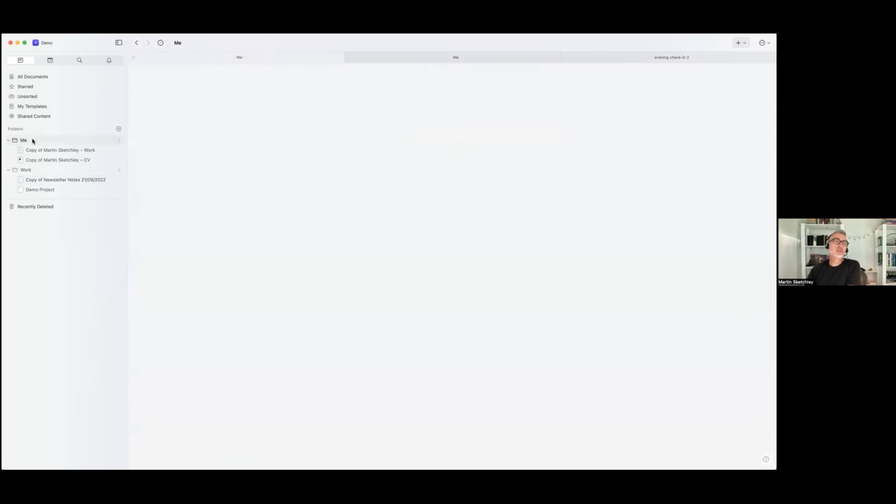I also use Craft for, it's not in this space, but I'm doing some workshops in Leominster, which is in Herefordshire. So what I'm doing with that is I'm collecting resources like exercises and receipts, how far I've travelled, parking and all that kind of thing. But at the end of the project, and when I'm done with it, I'll get rid of it.